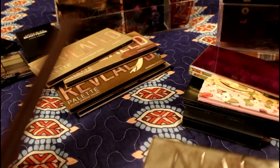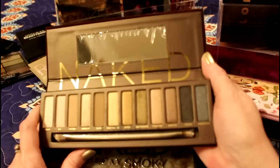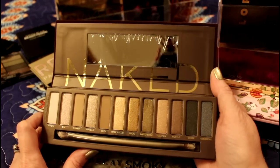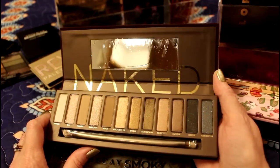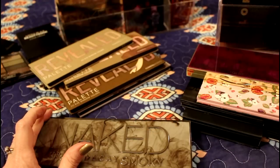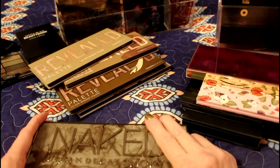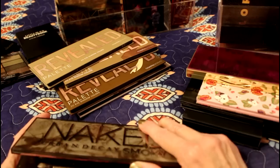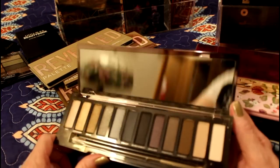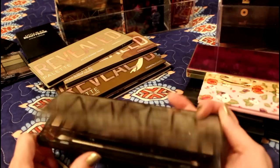I'll go over the Naked palettes that I have. This classic Naked palette is just freaking awesome. Like really awesome. It's really, really beautiful, and some people are hating on this now, and I don't understand why. Is it just not the flavor of the week? I see a lot of stuff like that, and I don't like it. I think it's rude. Anyway, this is the Smoky palette. My daughter got me this, and this is freaking awesome. Beautiful colors.